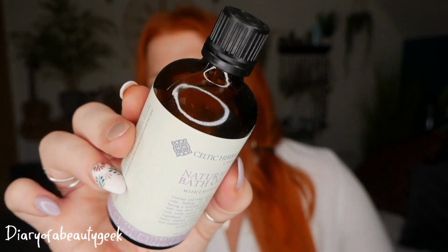Next, we've got a bath oil, and this is by Celtic Herbal Cymru, where I'm from, Wales. It's made in Wales, and this contains lavender. Unwind and relax with our calming bath oil before having a well-deserved date with your duvet. Handmade with 100% natural, ethical ingredients, enriched with sweet almond, coconut oil and vitamin E to soften and nourish your skin. And there's 100 mils there.